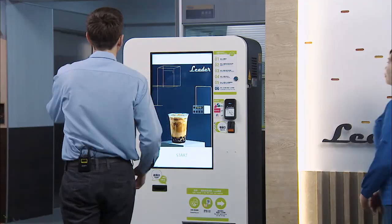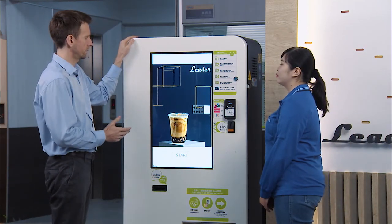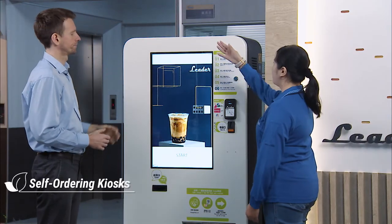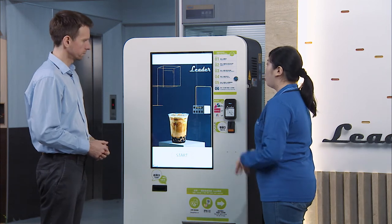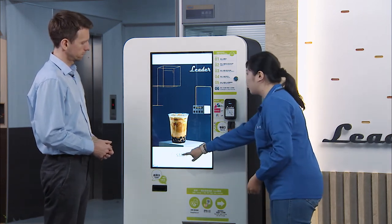Now, Sandy, let us talk a little bit more about the ordering process itself from the consumer's perspective. If I was a customer and I wanted to order a drink, I use the kiosk here, right? So let us walk over there. This is a self-ordering kiosk, so maybe you can tell us about this piece of equipment and the ordering process. Sure, the kiosk size is 82 by 71 by 180 centimeters and has a 32-inch touchscreen and also has a voice reminder to teach you how to order your drinks.